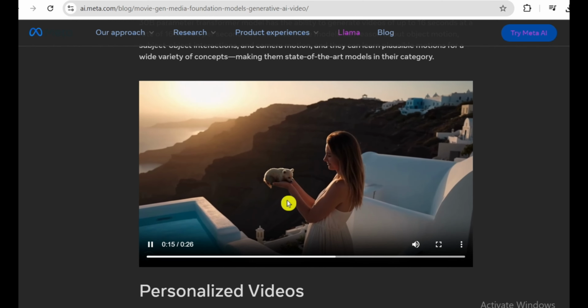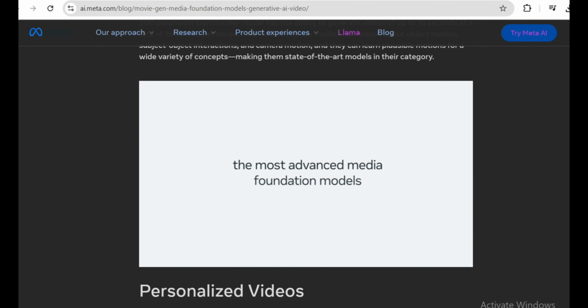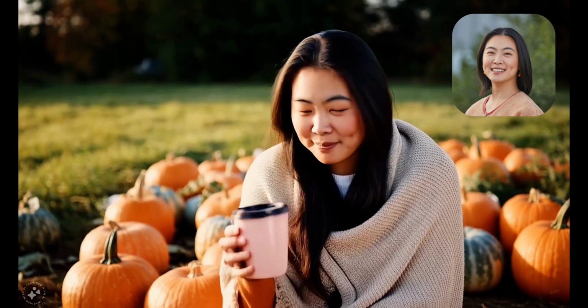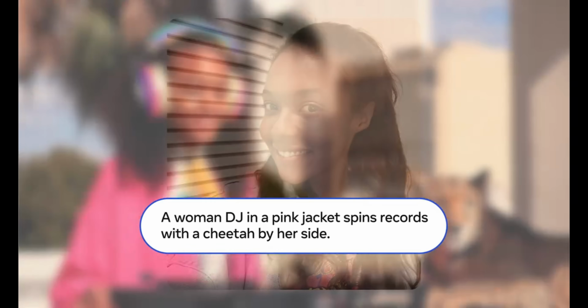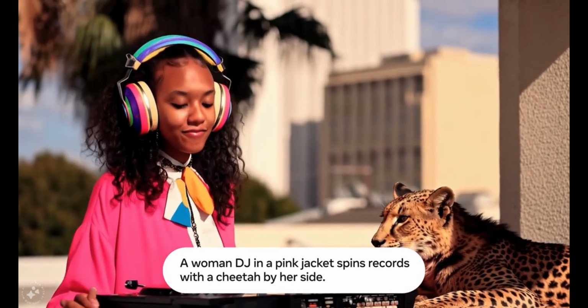Okay, so they didn't stop there. They've taken this foundational model and leveled it up to support personalized video generation. Essentially, you can feed it a picture of a person and combine it with a text prompt, and the model will generate a video that includes that person, along with all the cool visual details you described in the text. It's pretty amazing because it's able to keep the person's identity and motion super realistic. This makes it one of the best models out there for creating personalized videos.